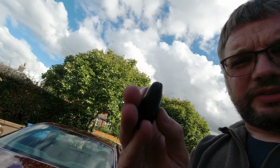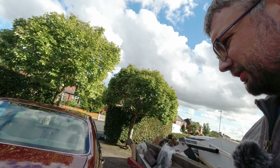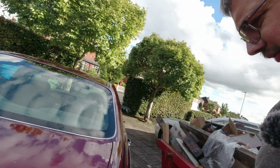I've just replaced a battery in the fob. This would make life easier. No, that isn't working. Let's try this then.